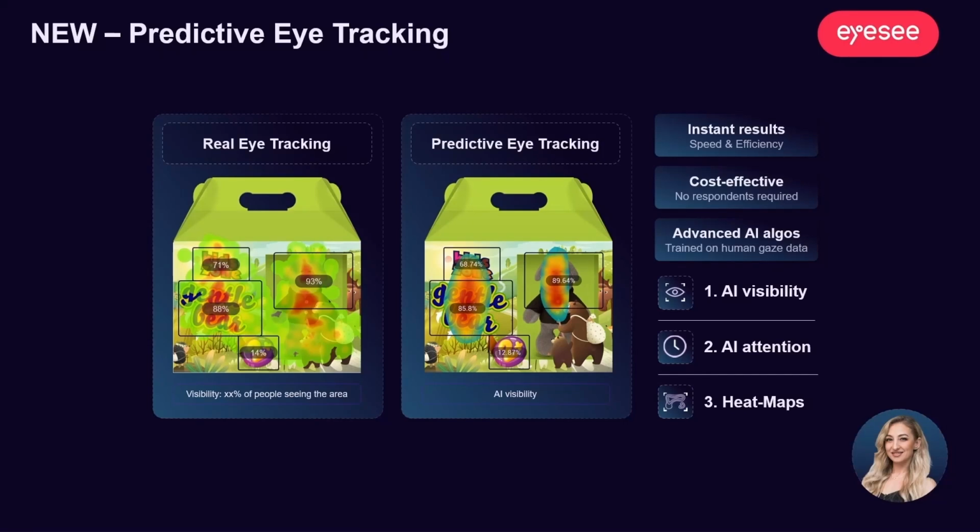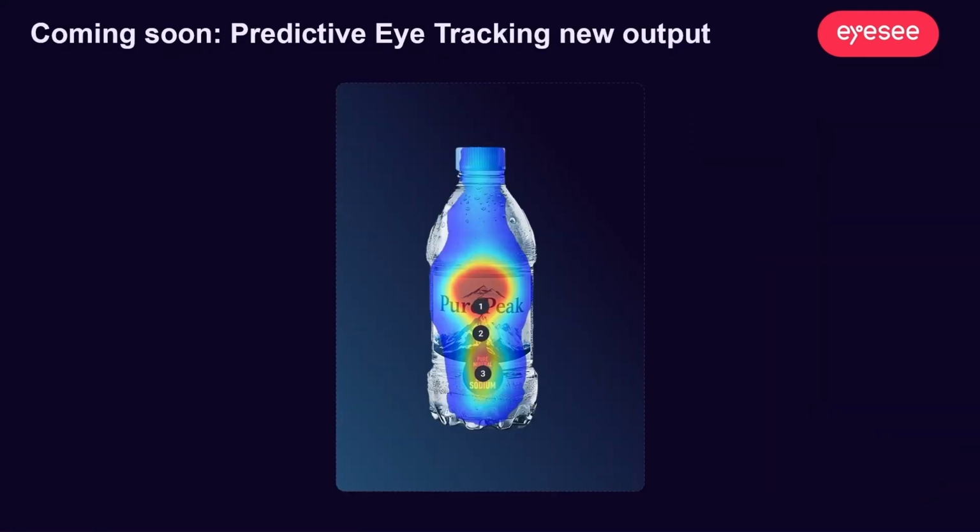In terms of outputs, we will get AI visibility, attention and heat maps of the key areas on pack. And what's even more exciting is that we'll also unveil a brand new additional output that is showing the order in which each pack element is seen, which is designed ultimately to help shape the pack architecture.